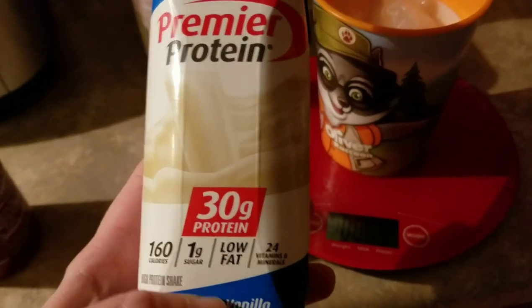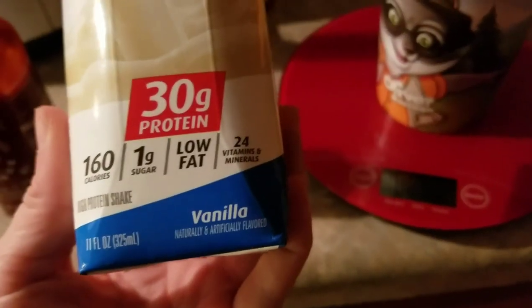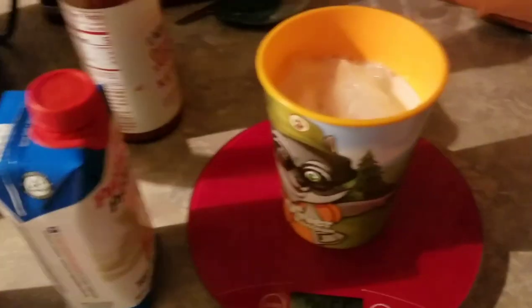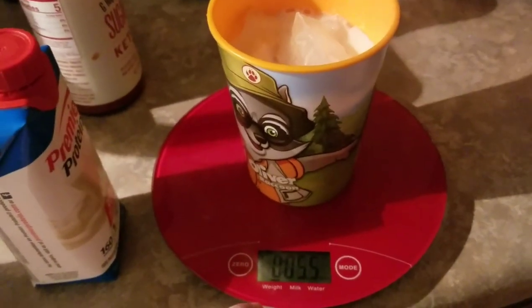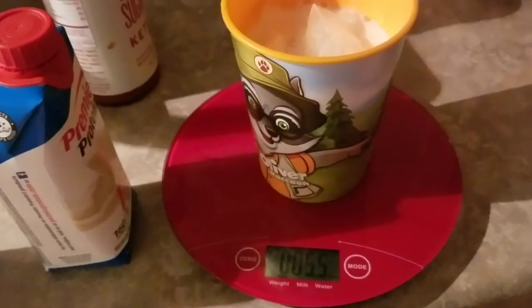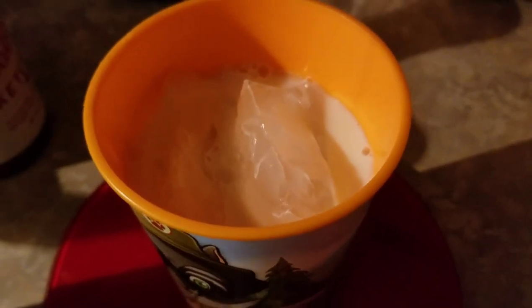I'm so excited. I forgot we had vanilla Premier Protein. And hubby let me drink all of his caramel ones and didn't even tell me. Like, what the heck, y'all? But I needed just a little bit more protein, so I'm only doing a half of one tonight. So 5.5 ounces over ice, like a vanilla ice cold milkshake. Yum!